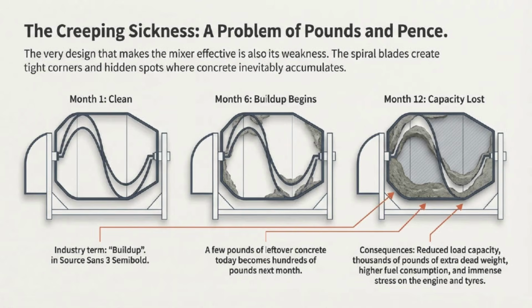A few pounds of leftover concrete today becomes a few hundred pounds next month. Eventually, a truck that is supposed to carry a full load can only carry a partial load because the rest of the space is filled with old hardened stone. This doesn't just take up space, it adds thousands of pounds of extra weight. That makes the truck burn more fuel and puts a huge amount of stress on the engine and the tires.